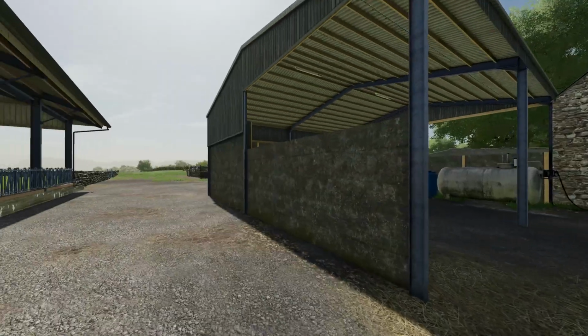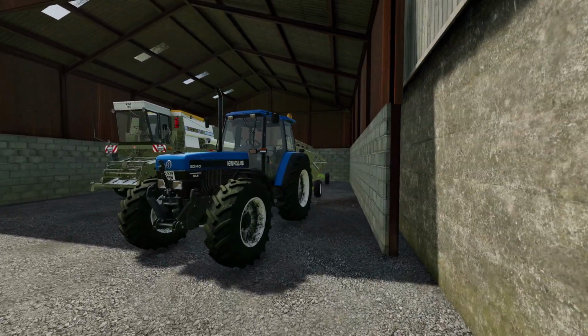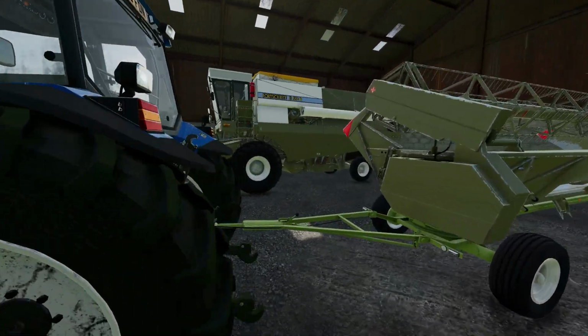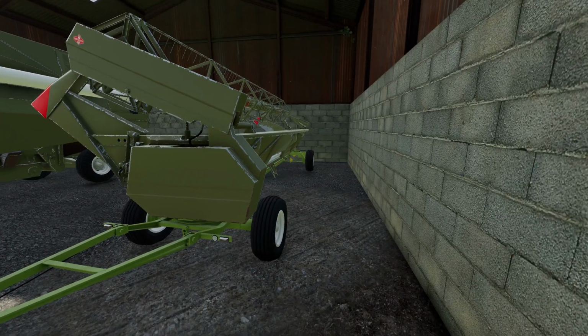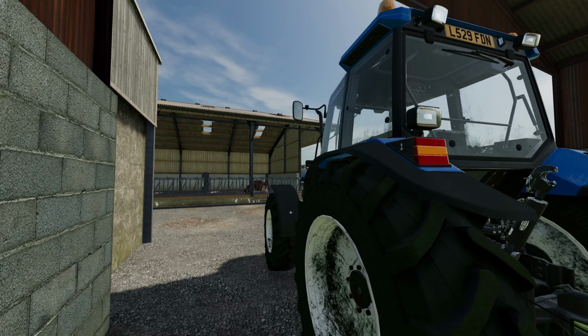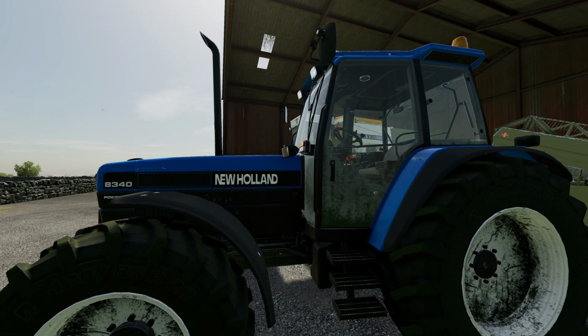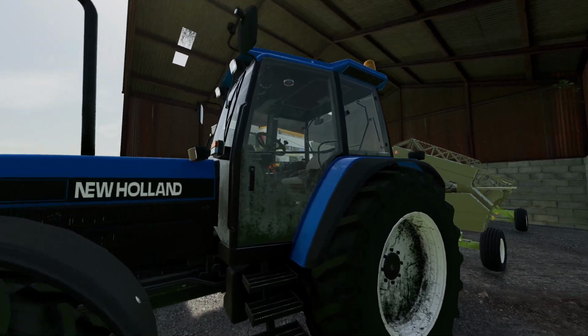But essentially, yeah, I think we're going to head down there with the header to start with. Then we'll come back in the tractor and pick up the rest of the harvester. We will have to then walk back to get the trailer when it needs emptying. But yeah, this is going to be good. It's going to be fantastic.